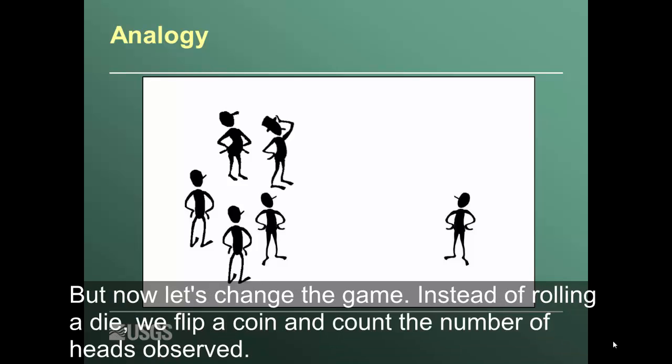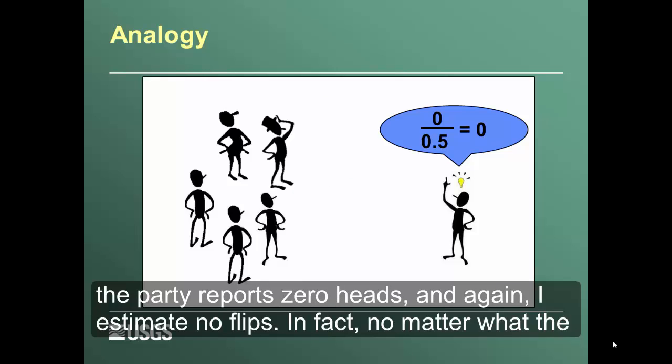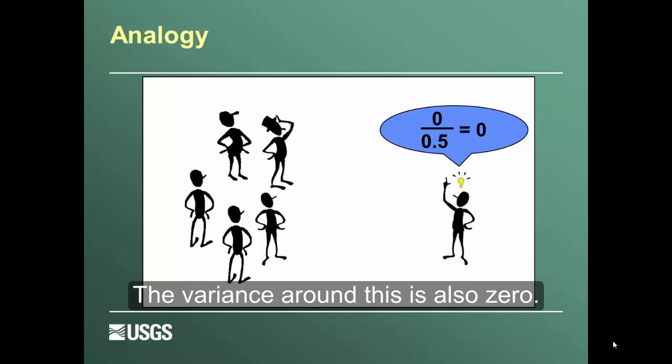But now let's change the game. Instead of rolling a die, we flip a coin and count the number of heads observed. Again, the party reports 0 heads, and again, I estimate no flips. In fact, no matter what the probability of the event, when 0 observations are made, my Horvitz-Thompson estimator, the maximum likelihood estimate, will always give the best guess as 0. But more troubling, it will not give me any bracket on my estimate. The variance around this is also 0.